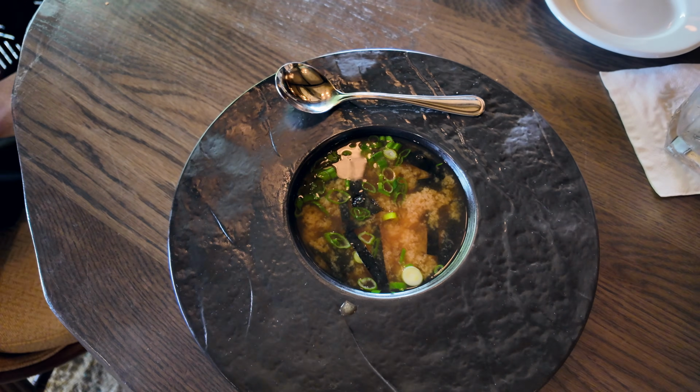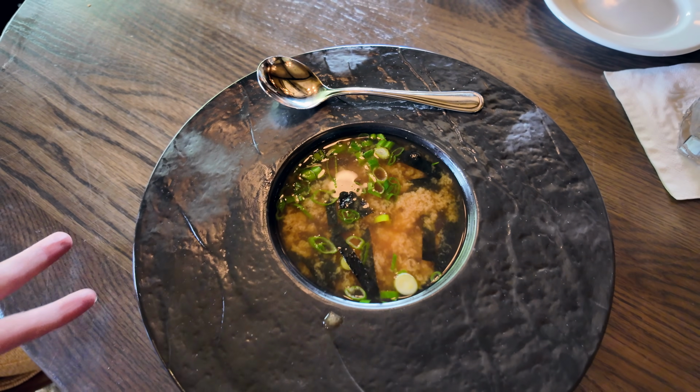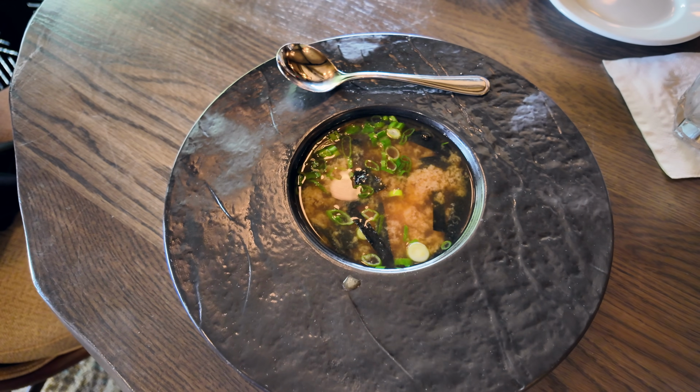And I love how they just laid the spoon on top. I think this is gonna be a really good soup. Maybe not the best choice for such a hot day, but we're inside. I'm cooled off a little bit, and this I think is gonna be delicious.